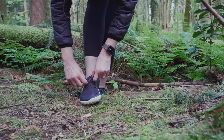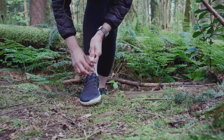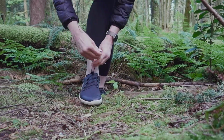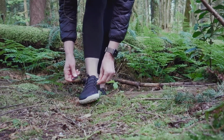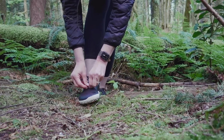I wasn't sure about the lacing of these shoes because I wanted to stop and tighten them here, and then I had all this extended lace, and I wasn't sure if I'm missing out on something. I haven't been able to find information on what to do with this bit, so I just tucked it under the laces.